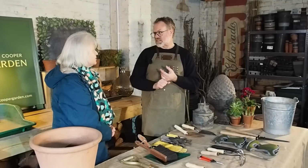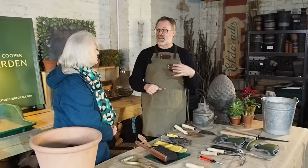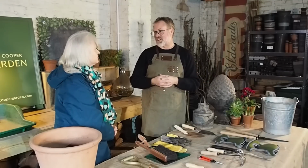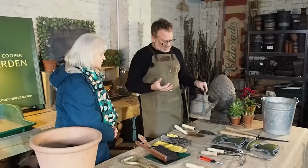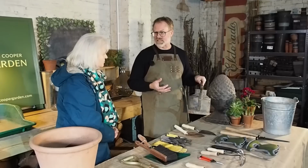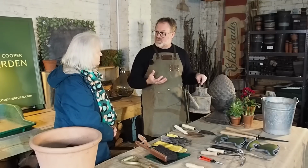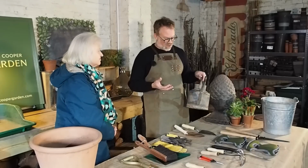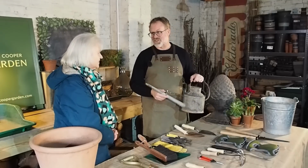Then there's things like a hose pipe or a watering can. Again, you're going to need one or other of those, I suspect, in any size garden, but you can make do. I put this here because this is a vintage watering can, and I think you do see these around quite often. I suppose what I would say is that you don't have to buy everything new. I think this has a lot of charm, and you could probably say they definitely don't make them like this anymore.